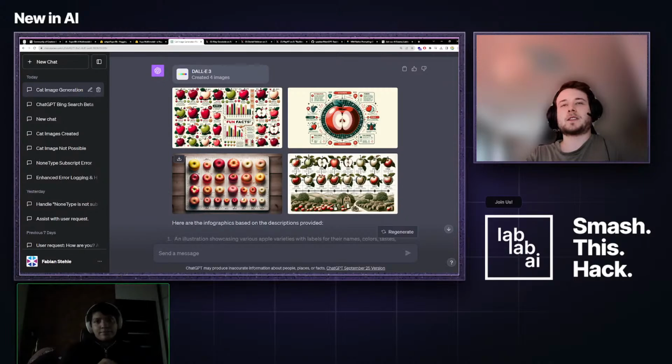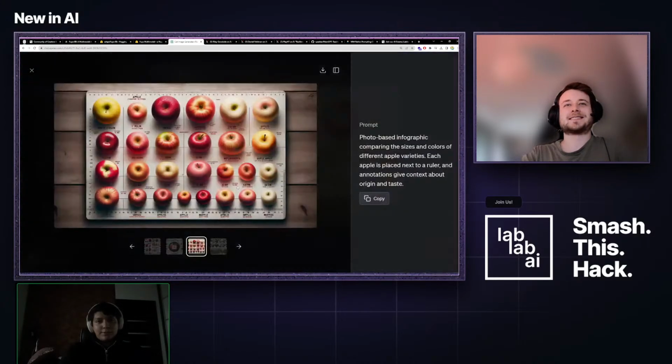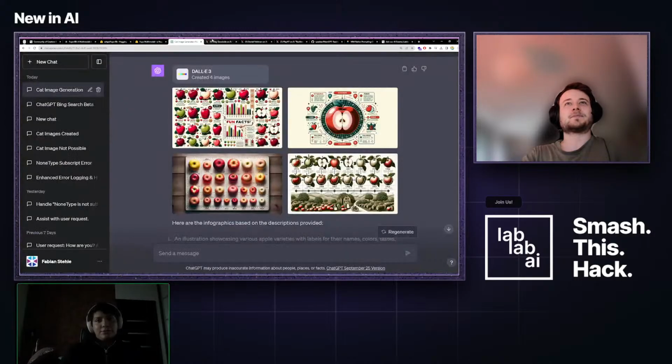Or actually some system around these models that can improve their own generations, but we will come to this in a second. Infographic timeline. Also pretty cool. Yeah, pretty impressive. Graphic designers, learn to use these tools. The future is now.